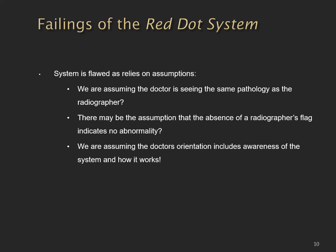There's also an assumption that the doctors who are referring patients are actually aware of how the red dot system works. And once again, if it's not reinforced in the orientation process, the referrers may not be aware of how the system works. And importantly, the system does not allow for multiple pathologies, and multiple pathologies are not uncommon.